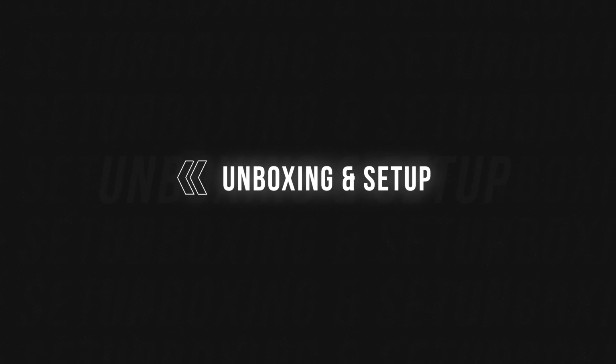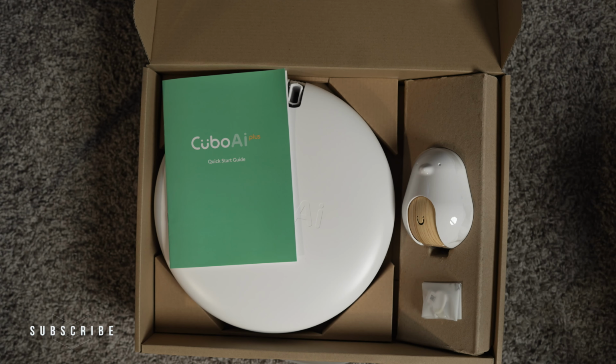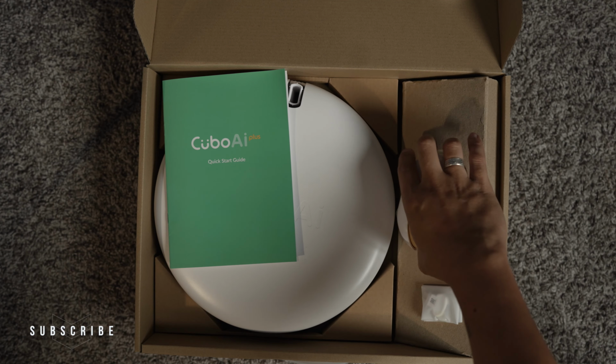So now that we've run through some of the interesting features, let's talk about what it was like to actually set up the Cubo AI monitor. One of the things I was most impressed with on this monitor system is the fact that you get multiple ways to mount it inside your baby's room.